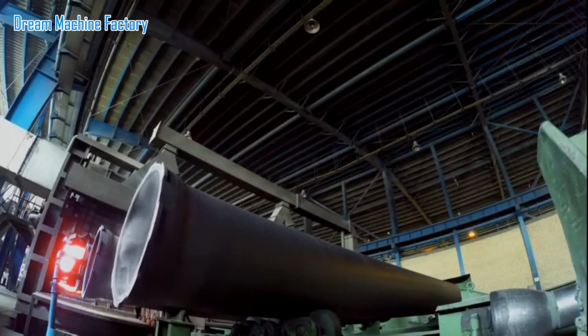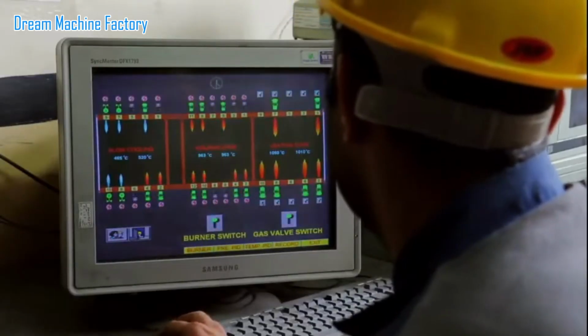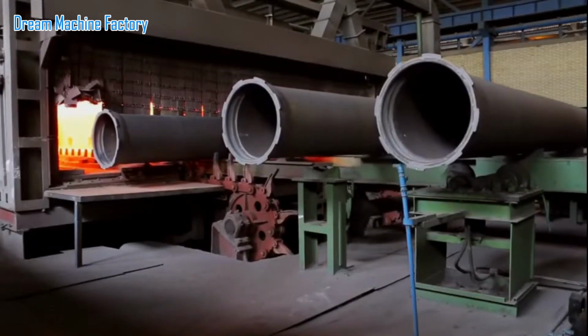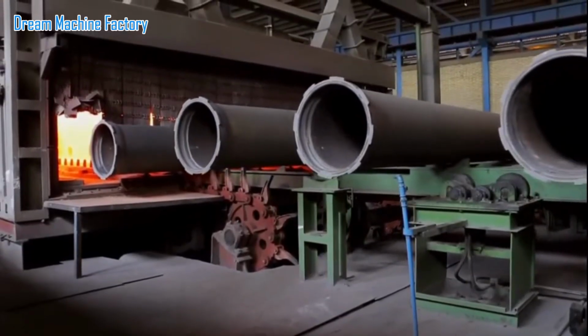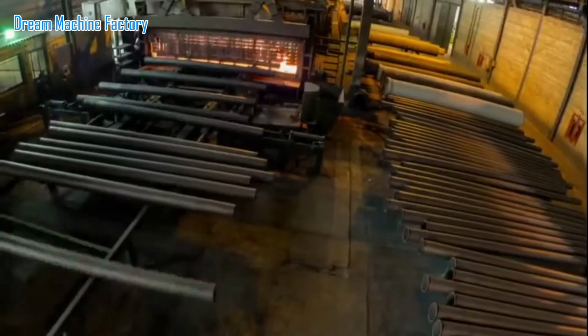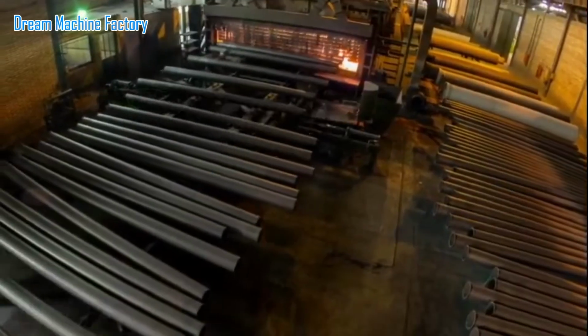The production line is equipped with a Manufacturing Execution System, MES, a digital platform that precisely monitors and manages each stage of the production process. Through MES, every pipe is assigned a unique production ID, enabling full traceability from raw material to final product. Following casting, the pipes undergo an annealing treatment in a horizontal tunneling furnace.